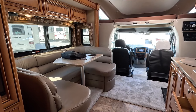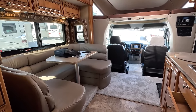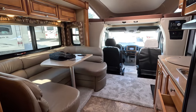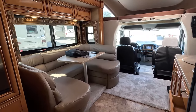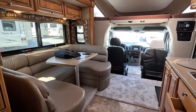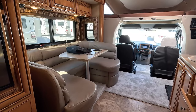Any RV you buy, you're going to work on. It doesn't matter if you buy new or used, or if you spent $5 million on it or $5,000 on it. Doesn't matter the name brand, how it's built, how it's been taken care of. You buy a new or used RV, you're going to work on it. Period. Anybody tells you any different, they're lying to you. That's just part of RV ownership.